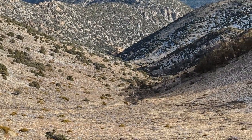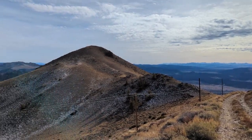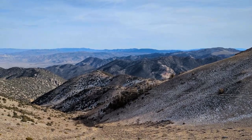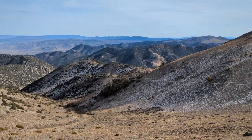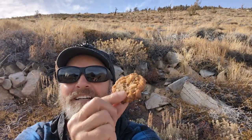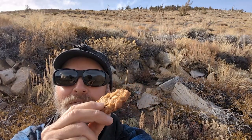There's a little bit of snow on the side of the hill in that canyon. There's that power line coming up here. I've got my last cookie, my very last cookie. I'm gonna eat that before I try to get to the top of this peak. Maybe it'll give me enough energy.